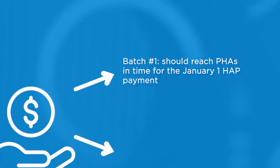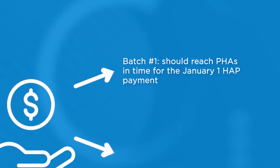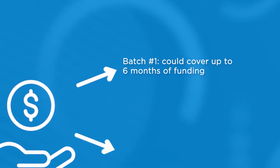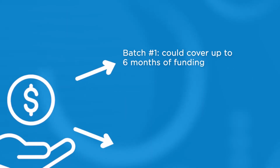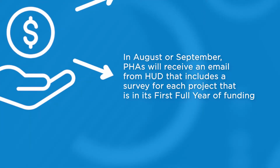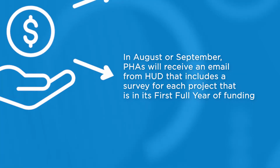Funding is provided to PHAs in 2 batches. The first batch of funding provided through the HCV program should reach PHAs in time for the January 1 HAP payment. This means the first batch of funds obligated for a given project could cover up to 6 months of funding. In August or September, PHAs will receive an email from HUD that includes a survey for each project that is in its first full year of funding.